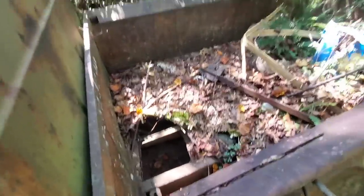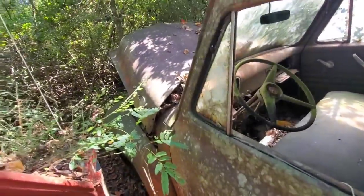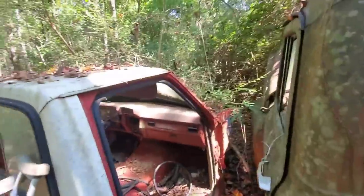Sure, there's a lot more rust in it, but somebody wanted one of these trucks bad enough. You know, it can be fixed. I've seen worse be fixed. And then this one here, ain't much to it.